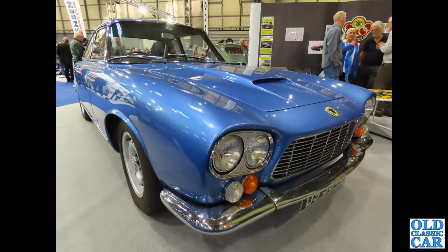And how about this, the lovely Gordon Keeble. Don't see too many of these around, and there's a tortoise as the badge on the front there, on that yellow badge. You can see the silhouette of a tortoise.